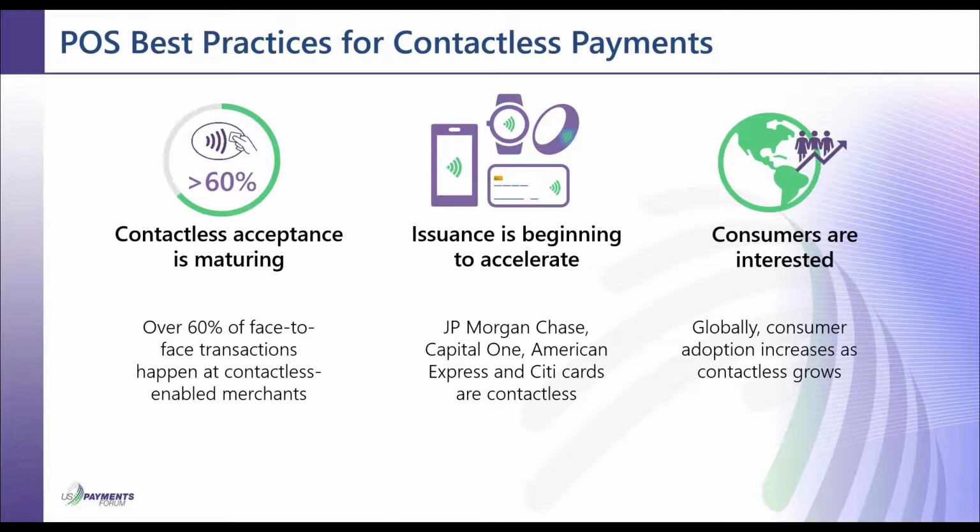Also, issuance is growing. Several large financial institutions have begun offering contactless cards, including JPMorgan Chase, Capital One, American Express, Discover Network, and Citi. Visa estimates that by the end of 2019, 100 million contactless Visa cards will have been issued in the US. And MasterCard has stated that issuers that represent 73% of MasterCard consumer volume have committed to issuing contactless-enabled EMV cards.